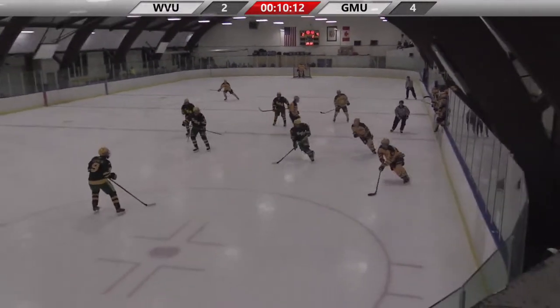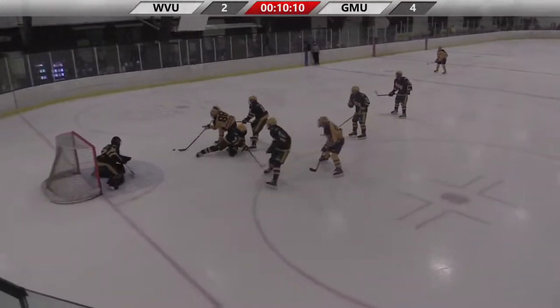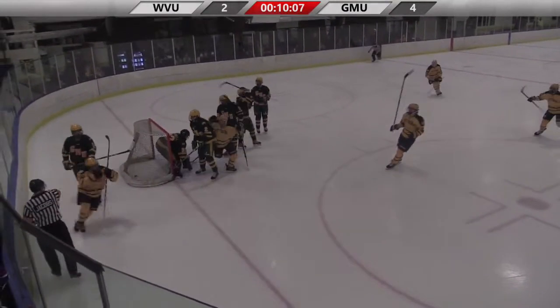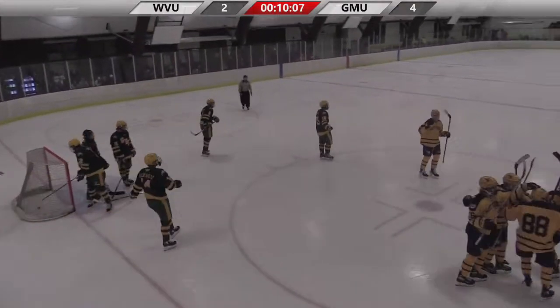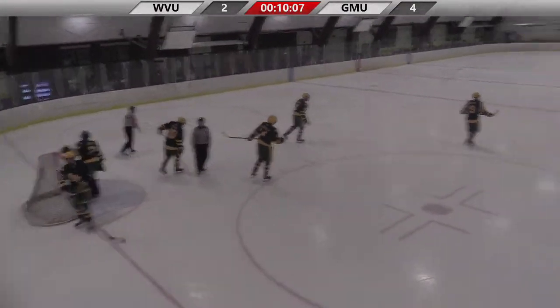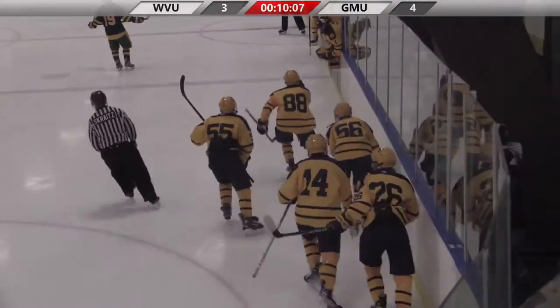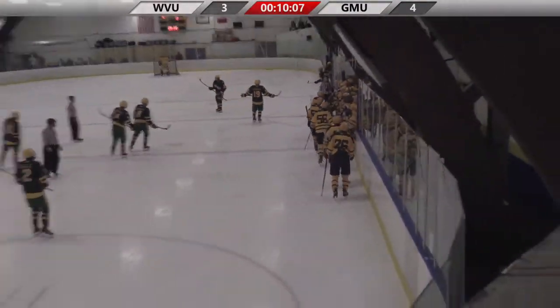So Murphy's fresh out of the box. Here comes Molesky. Molesky, a sweet little deke. Oh, turned aside by Campbell. And they score! That is Jake Molesky. He sent it back in. And George Mason's Max Campbell didn't see it under his feet. And it trickles into the back of the net.